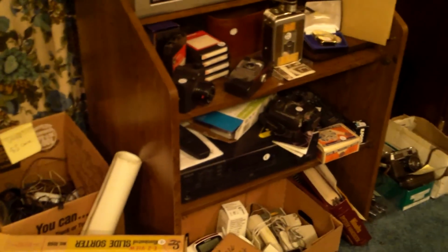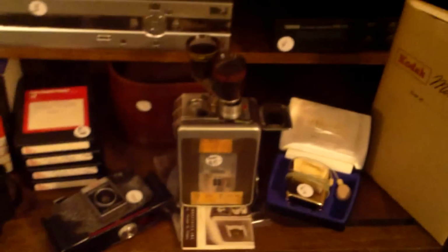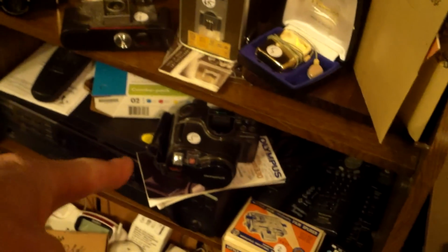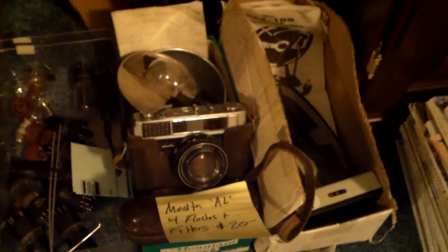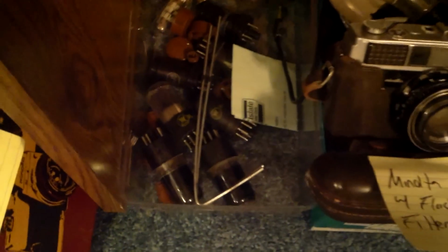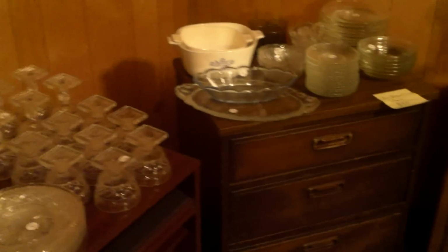There is some several cameras. Now there's a Minolta set on the top. That Minolta is bidding, but underneath I've got the 8mm. There's another camera. There's an Olympus Super Zoom, I think they call it. Here's another Minolta AL with flash and everything in the box. We've got a bunch of old tubes down there. All this glassware is tagged. And I've got more of this in the other room.